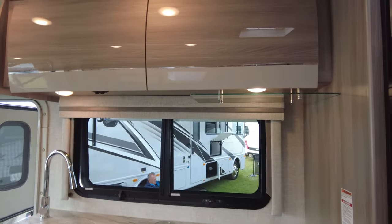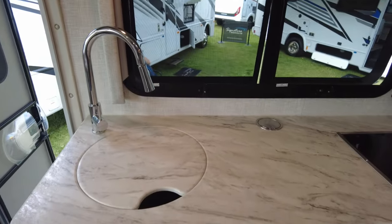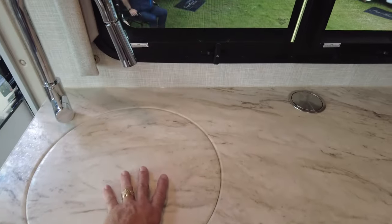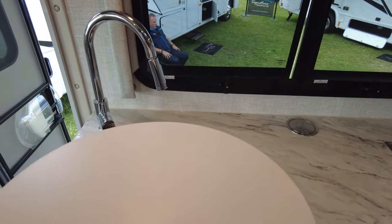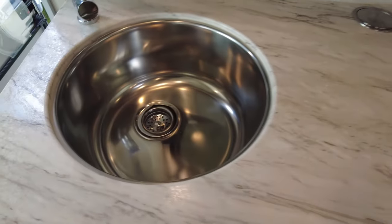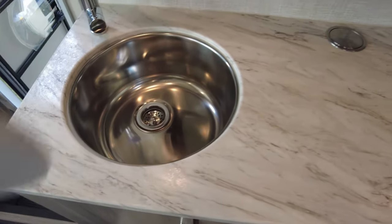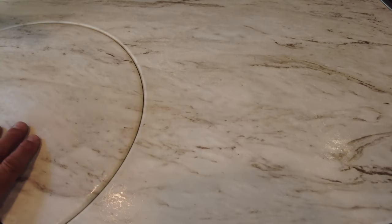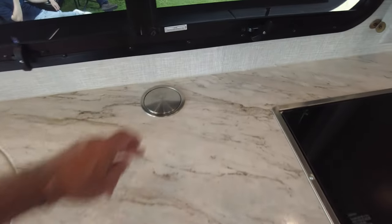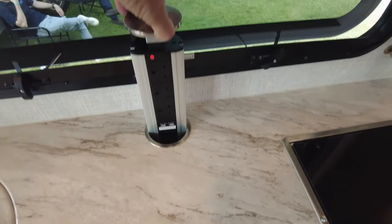Turning round to the other side, you've got your kitchen. So, infill sink. Oh, very nice. Which turns upside down for your chopping board. Nice big deep sink. Nice and wide and nice and deep. Put that back on like that. I presume this is one of the... Yep, there you go. That's for all your power.